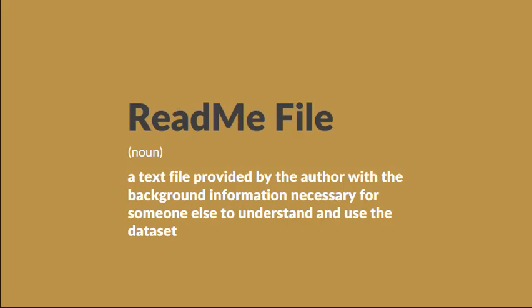Most README files are either in a plain text format, so that would be saved as a .txt file, or as a PDF. We recommend these over saving word processing files, just because you might need whatever program was used to create that file in order to open it up. So text files and PDF files are something that pretty much anyone can open with a number of different programs.